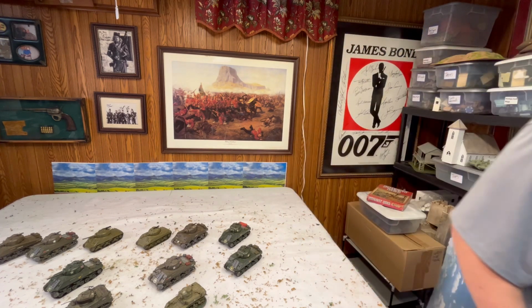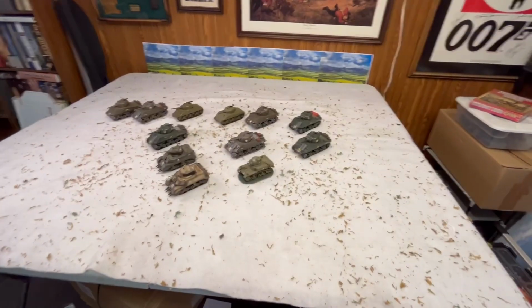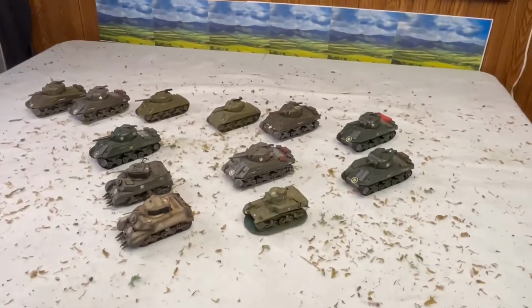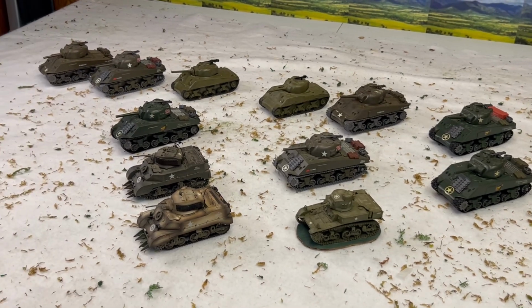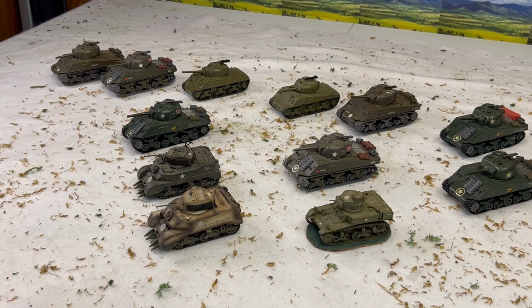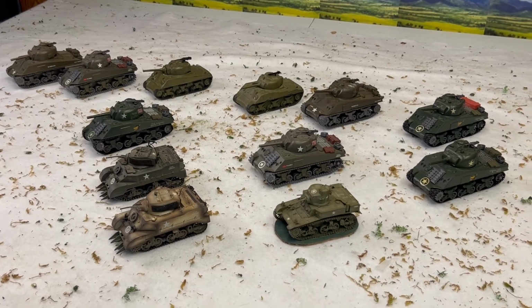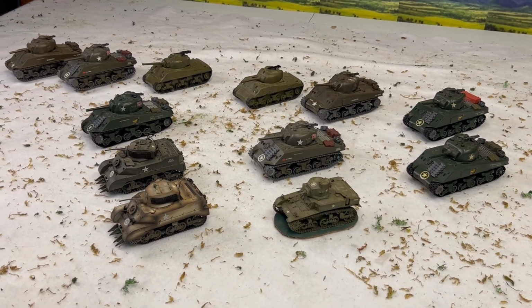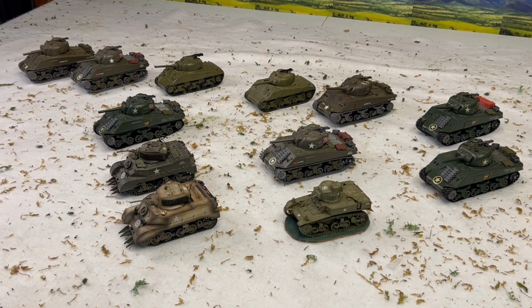All right. Let's take a look at my table here. Now the plan is, my table is going to be 12 feet by 6 feet. And I'm going to throw some hills and some woods randomly out here. And we're going to use all the 54 millimeter Shermans and 3 Stuarts I have. And we're going to tackle, I think, 3 Tiger tanks and maybe a Stug. And I believe we're going to use King Tigers. We're just going to see what happens.